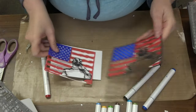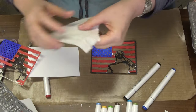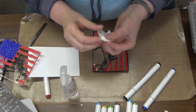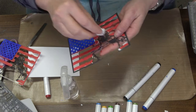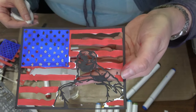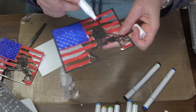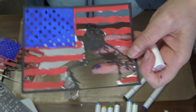Now, if I'm working on cardstock, there's nothing I can do about it. I'm stuck. I can't wipe it off. I can't take alcohol and go in there and try and wipe it off. It is what it is. It's going to be what it's going to be. And because it's black, I can't take the red and color over it. The red will just absorb into that black color and you will never see it. So I just can't take my black or my red and go right over my black. It just isn't going to make a difference.